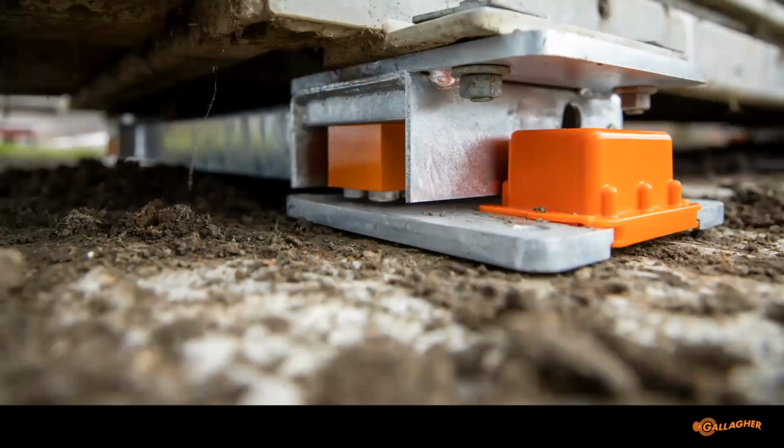And that's a simple picture there of our heavy duty wireless load bars underneath a big chute. They're designed robustly. They are built to a T, and with that wireless technology there, it's a total game changer.